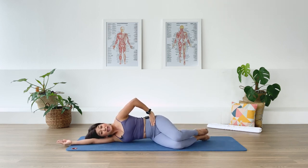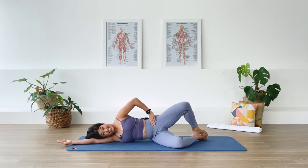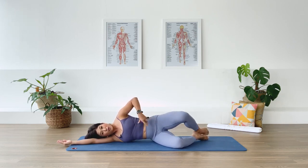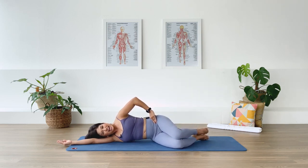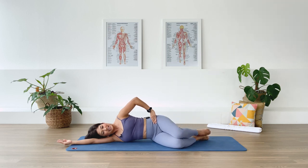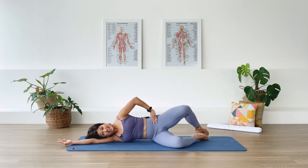We are going to do our clam. So we go open out. Again, the pelvis stays stable. And two, one movement at a time. We'll get there. Three and four and five. Stabilize the pelvis. And six and seven and eight and nine. Last one, 10.